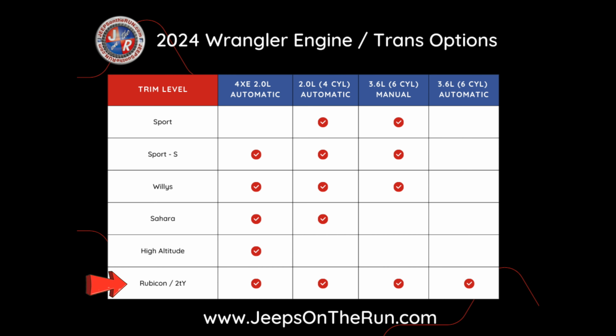The Rubicon and the Rubicon 2TY. We talk about what the 2TY is in a different video, but let's talk about what your options are in the Rubicon and Rubicon 2TY. With the 4xe, you can get a 2-liter 4-cylinder automatic, and you can get a 6-cylinder manual or a 6-cylinder automatic. So Rubicon fans, you've got the best of all options available if you're interested in a Rubicon.